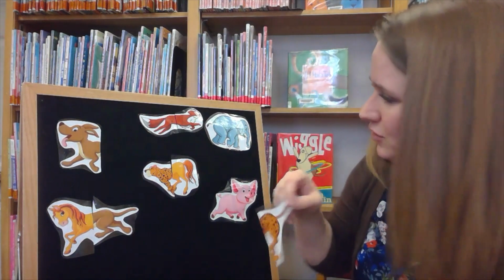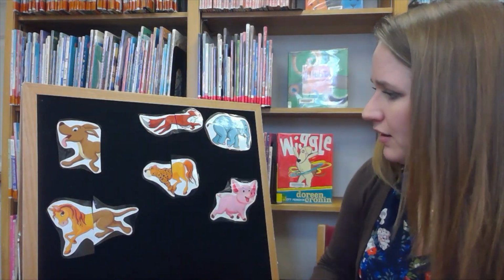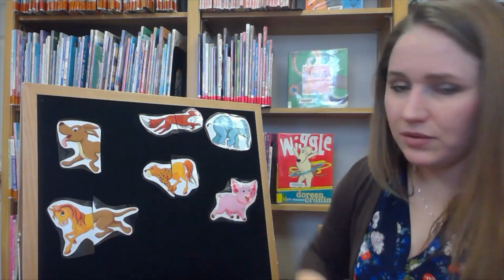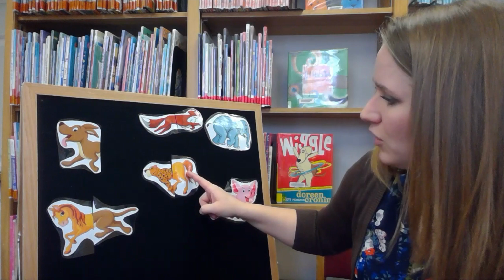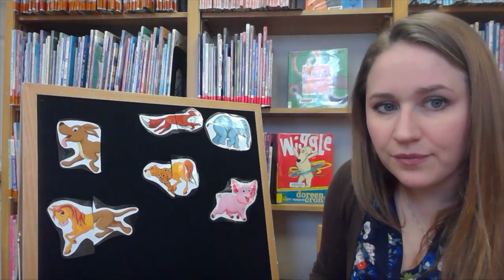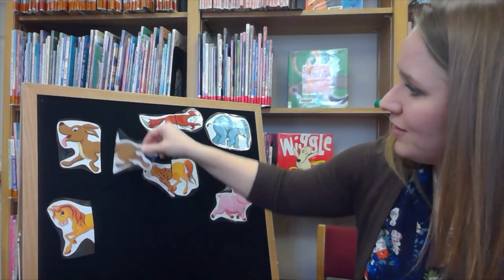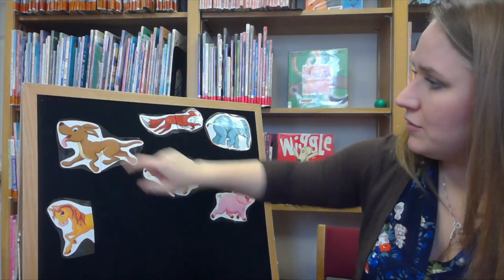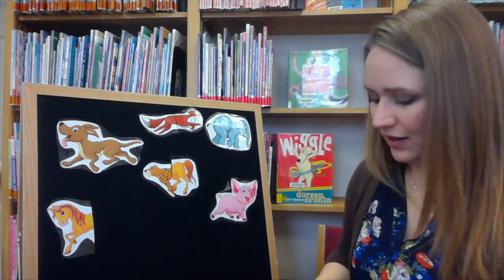Got spots. Do you see the backside of our dog anywhere? We have orange and we have brown. Which one do you think belongs to the dog? The orange or the brown? You're right, the brown. So we have a dog, a fox, an elephant, and a pig.